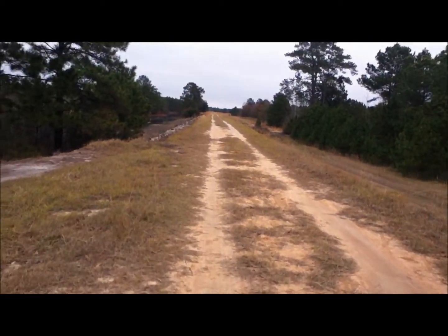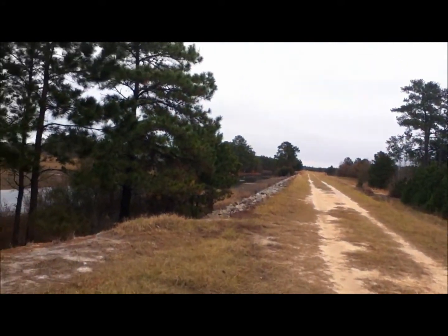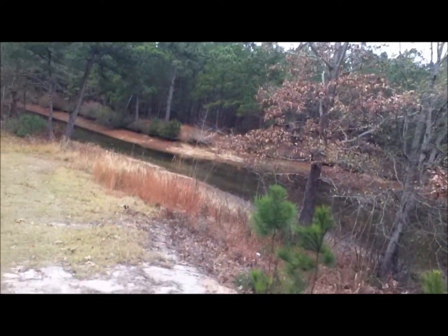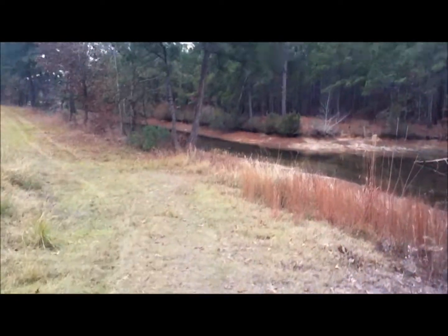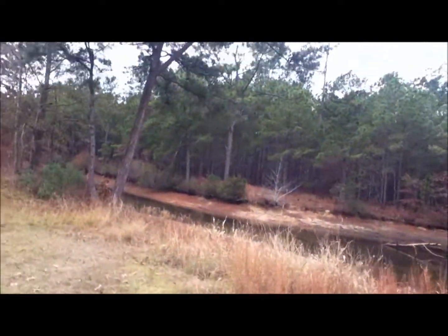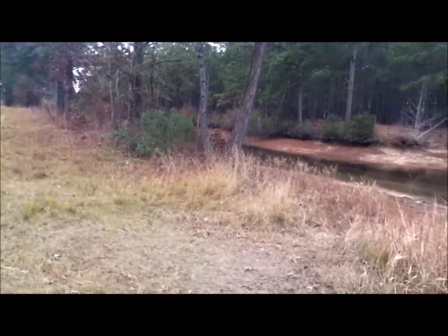Alright guys, we're gonna go down to the water here while we got an opportunity. This is where it just keeps going along the dike here. But there's an opportunity for me to get down here by the water. So we're gonna get down here and show you a little bit of this canal that feeds or is a part of Lake Moultrie itself. One of the many little itty bitty canals.